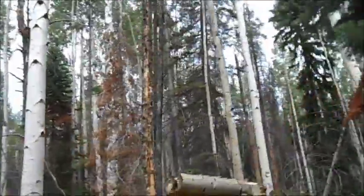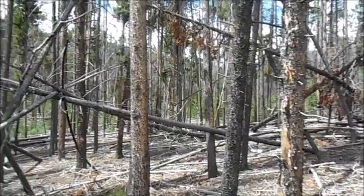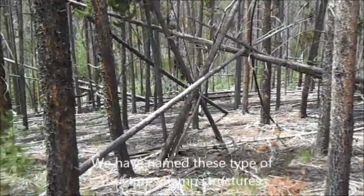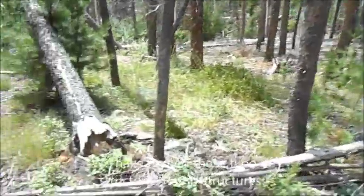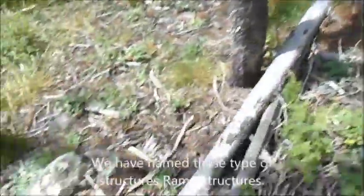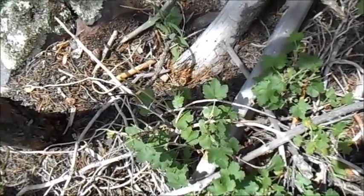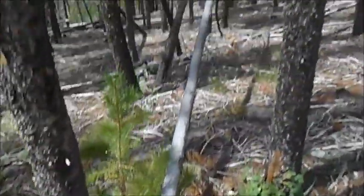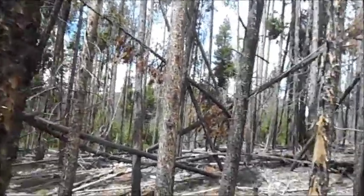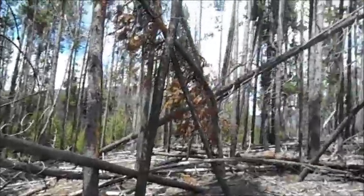We're on our way to some structures. Alright, Brody found a teepee ramp type structure. It's been all mangled together here, and most of this deadfall has been relocated to here. You can see how this has been snapped off. It didn't grow here. That's our indicator that it's not something natural when you're looking at the bases of these. And Brody's like, look, this isn't natural. These have been relocated.